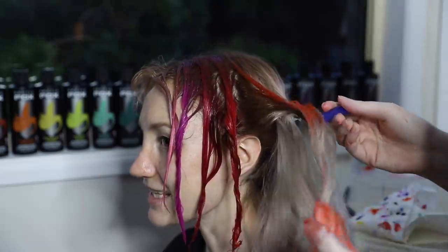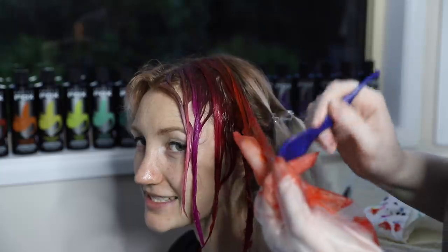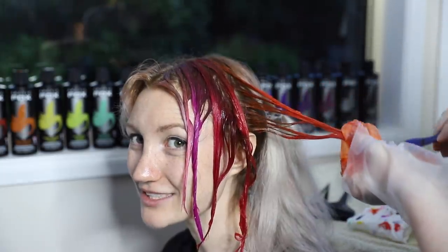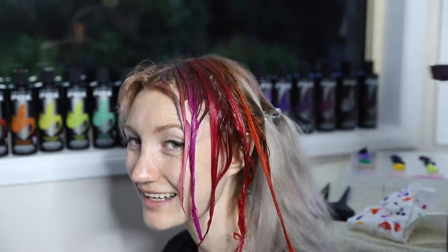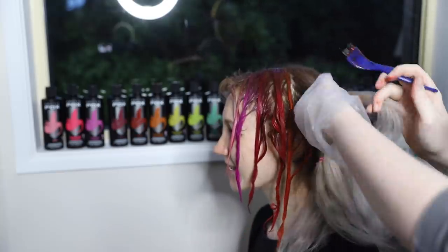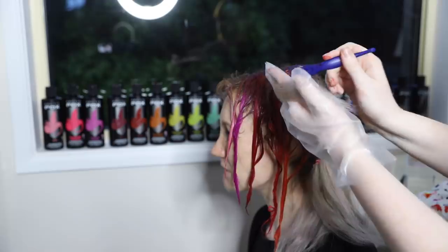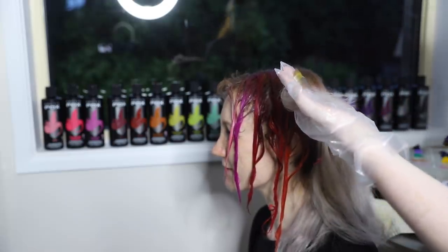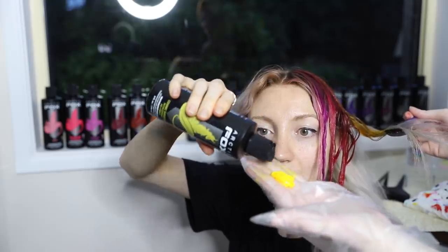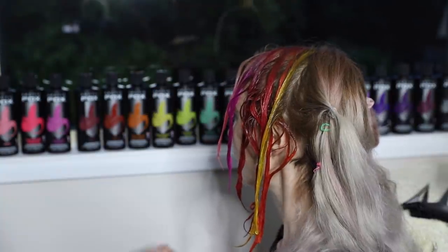Next color, sunset orange. Surprise, surprise, it is orange. Like Fanta. Fanta, okay. Oh my god, I'm so excited. Just keep going. I'm so excited. Next color, cosmic sunshine. Dying hair sunshine. Wow, and it looks good. Ooh. Ooh, wow. Good, thank you. Yellow. Wow. Next color, neon moon.